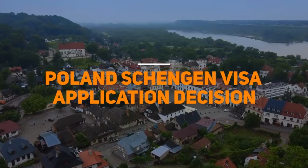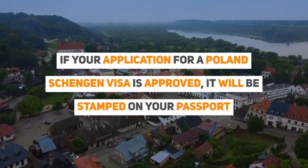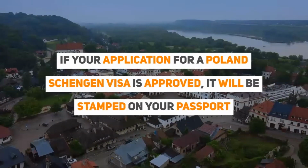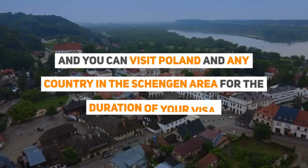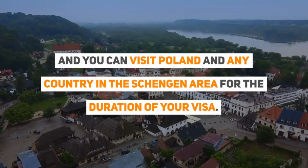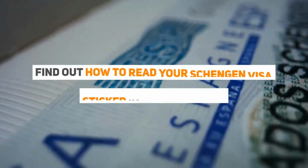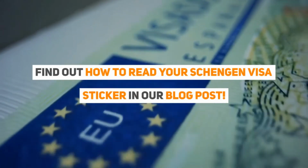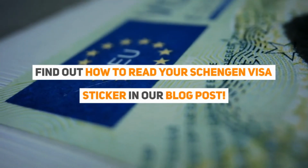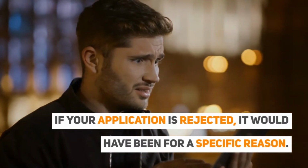Poland Schengen visa application decision. If your application for a Poland Schengen visa is approved, it will be stamped on your passport, and you can visit Poland and any country in the Schengen area for the duration of your visa. Find out how to read your Schengen visa sticker in our blog post. If your application is rejected, it would have been for a specific reason.